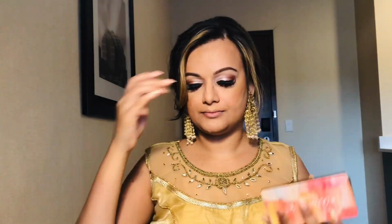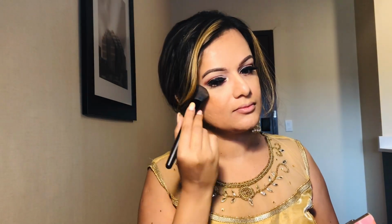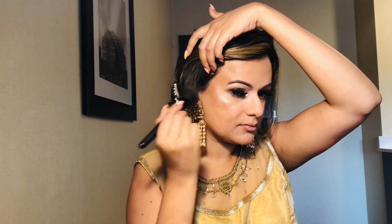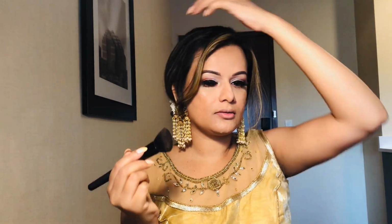I received this palette in the Boxycharm box, and it is absolutely amazing. It has multiple highlighter shades on it, from dark brown to beige to pink. It has all the shades on it, and I am loving this particular palette right now. You could use this palette to highlight your face, and it could be used as body highlighter as well.